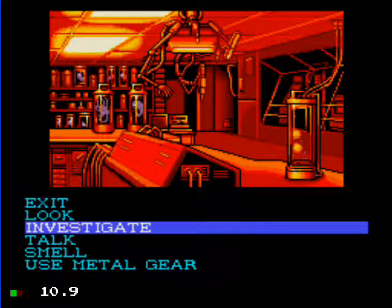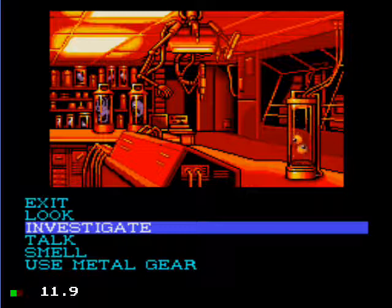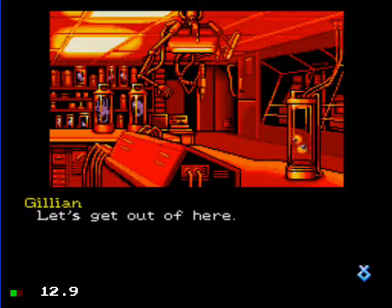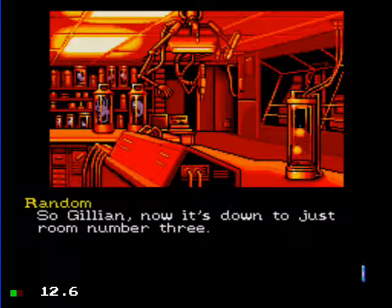Wow. It's kind of weird. There's a lot of investigation going on. Alright, yeah. Now, I'm just gonna get out of the room. That's too much to think about. Let's get out of here. Man, I feel sick. So, Gillian. Now it's down to just room number 3.